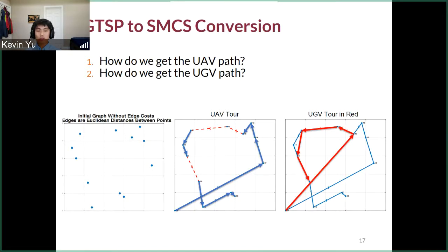And so how do we get the UGV path? To do that, we have to look at the types of edges that were used. If you remember, edge type 1 is just a UAV flying. So in that case, neither the beginning nor the end node of that edge would be added to the UGV path. For type 2 edges, we have the UAV landing on the UGV, carrying it to the next takeoff site, and then taking off again. For that edge, we'd have both the start and the end node added to the UGV path. And lastly, for type 3 edges, we have the UAV and UGV meeting up at the end node, so we would only add the end site to the UGV path. So now we have both our UAV path and our UGV path.